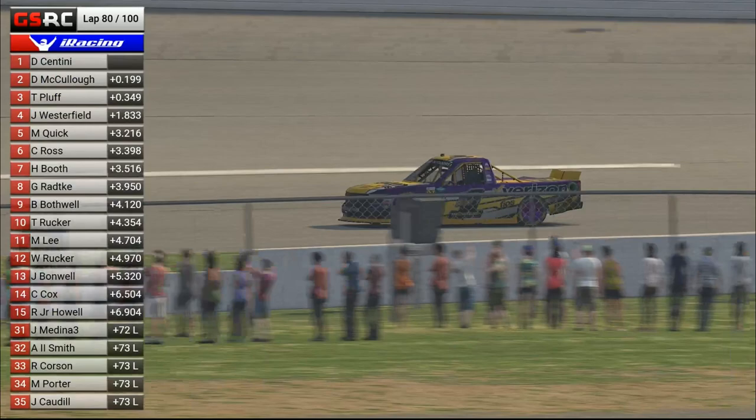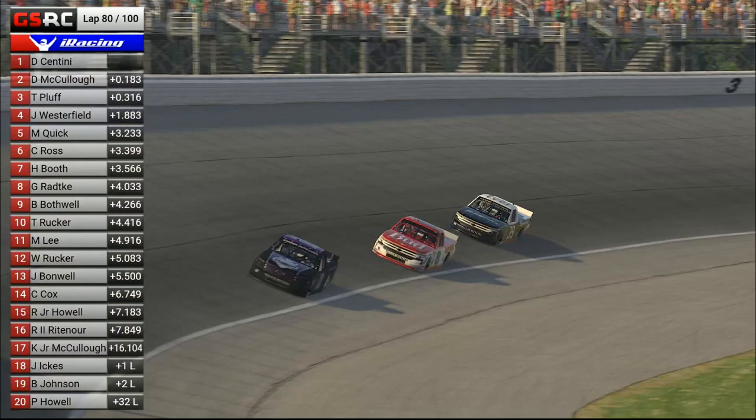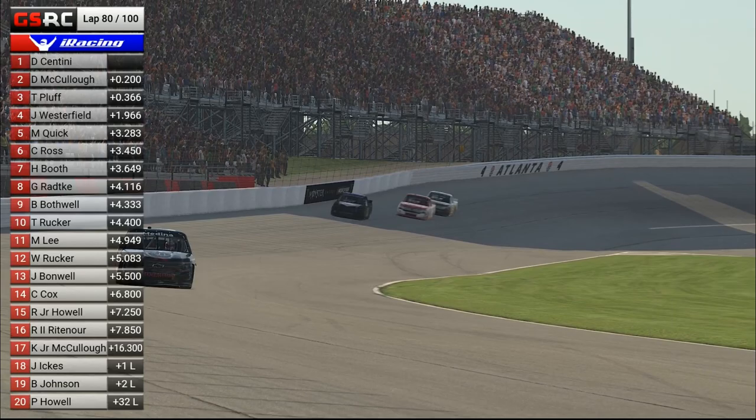Top three have now stretched to about a second and a half over Jim Westerfield. Even though Jim was quicker than everybody else, he's just losing inch by inch up to the podium. The good news is that he's been holding everybody behind well at bay, so he's not under any threat.